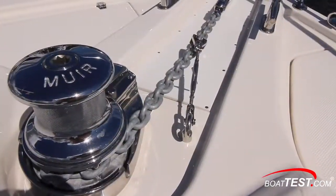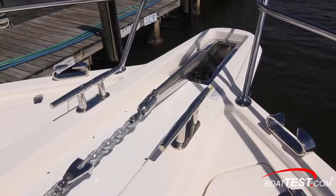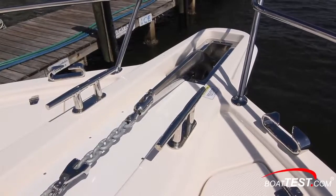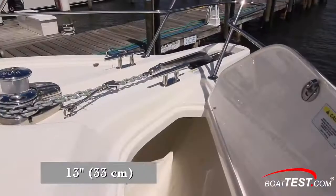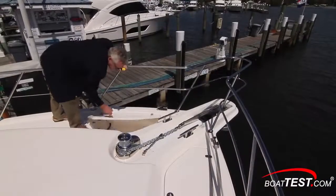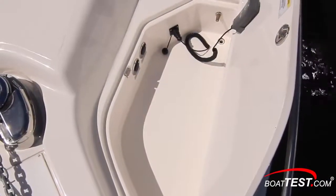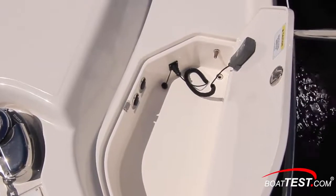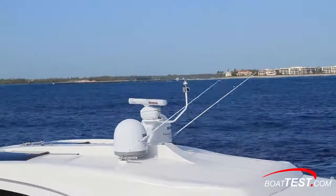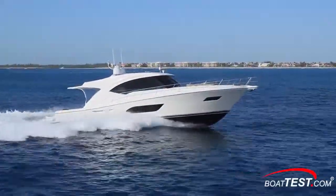A safety cable is fitted to prevent accidental deployment. A latch mechanism takes the load off the windlass gears to hold the anchor when it is deployed. 13-inch cleats are to both sides. A hatch to the starboard side provides storage along with rode access. To port is line storage along with the freshwater washdown connections and the windlass remote control. When it's time to make a transition under a low bridge, the optional power antennas lay down at the touch of a button. Now let's take a look at the test numbers.